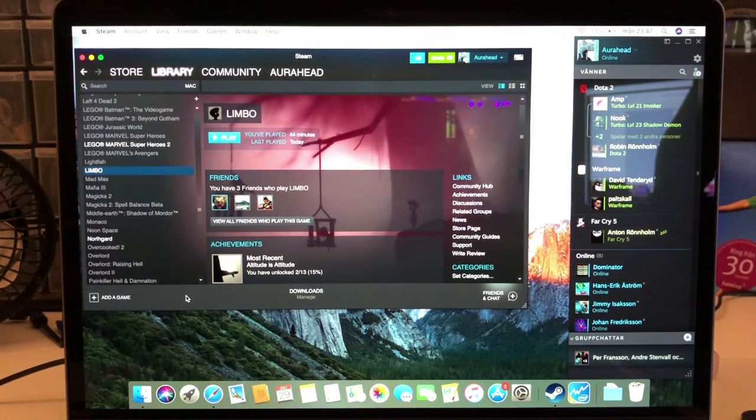Hey guys, today we are looking at the 2019 MacBook Pro 13-inch model with 1.4 GHz with turbo up to 3.9 GHz. It's a base model of the latest MacBook Pro. I have installed some Steam games on it and I'm curious to see how it performs. And also FPS will be listed in the corner. Let's get going.